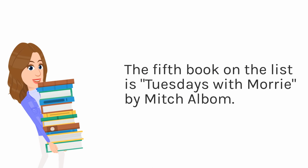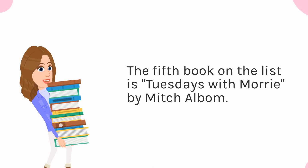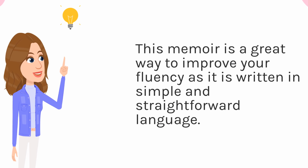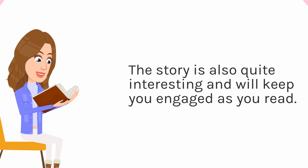The fifth book on the list is Tuesdays with Morrie by Mitch Albom. This memoir is a great way to improve your fluency as it is written in simple and straightforward language. The story is also quite interesting and will keep you engaged as you read.